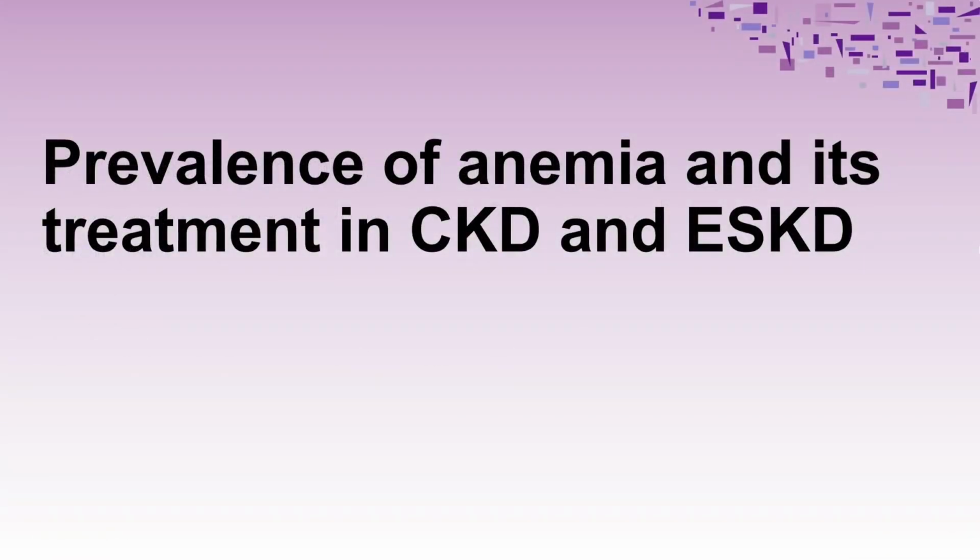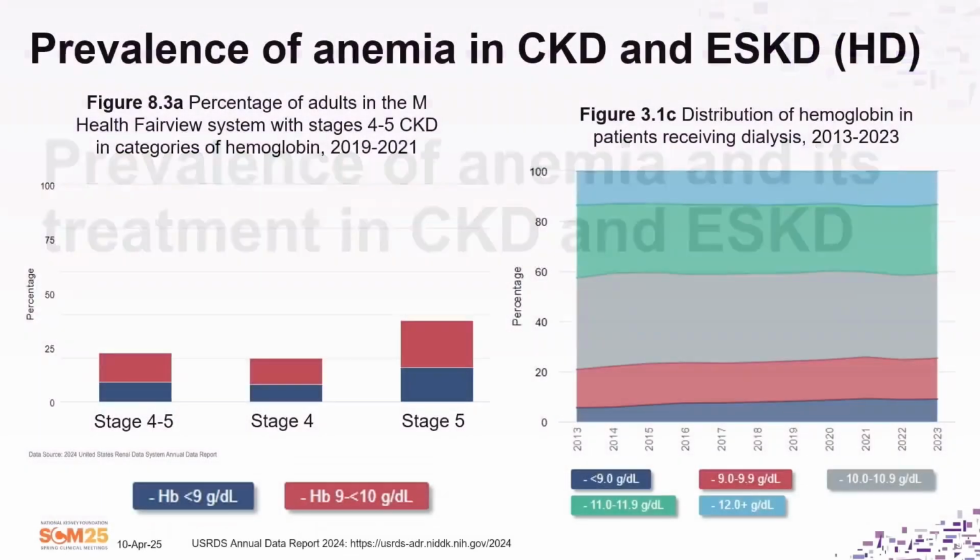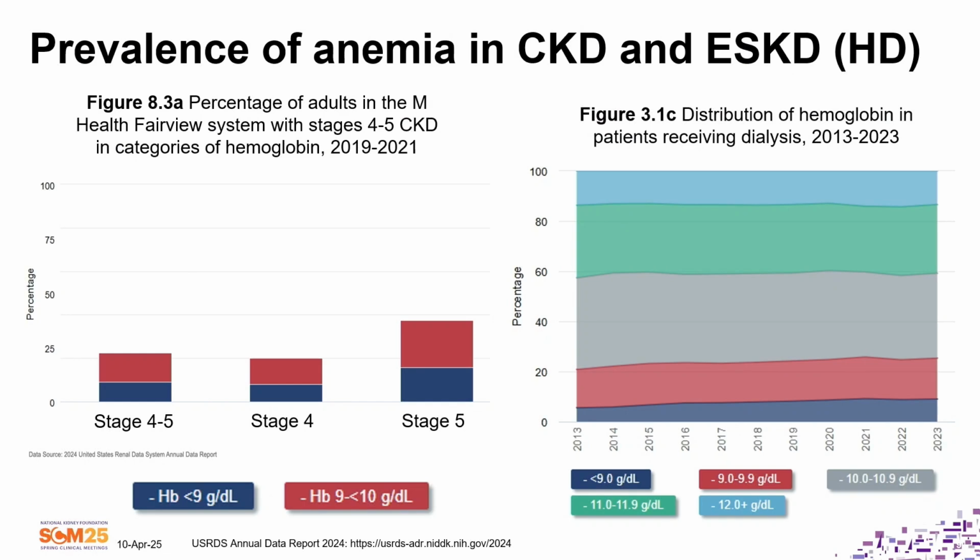So first, let's talk a little bit about the prevalence of anemia and its treatment in CKD and end-stage kidney disease. On the left here is a slide just showing a cross-section of patients treated in the M Health Fairview system in Minnesota, patients with stages 4 and 5 CKD. And this is just to show you that by the time people get to stage 5 CKD, a considerable number, about 30%, have anemia. And about half of those have hemoglobins less than 9 in the blue there.